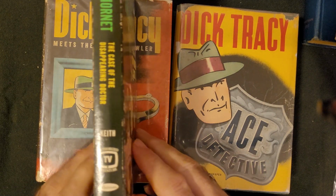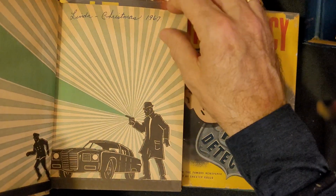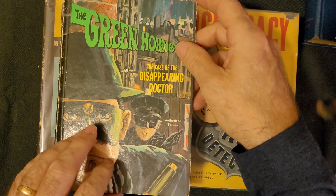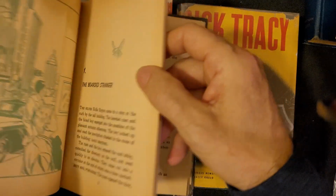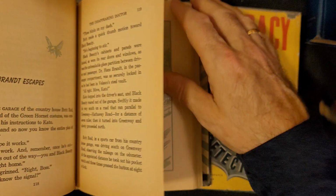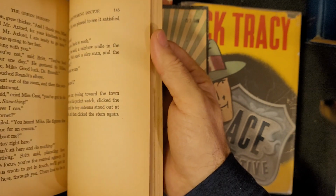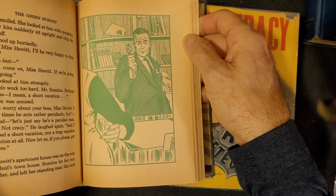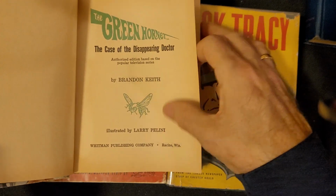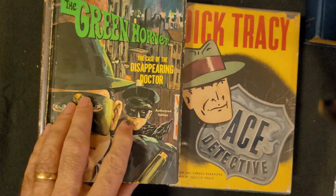And this is a later Whitman edition of The Green Hornet, The Case of the Disappearing Doctor. It's pretty much faithful to the TV series. This is a story about a doctor who gets kidnapped. He's a kind of scientist of some kind, and the Green Hornet has to rescue him with the help of Kato, of course. This one was written by Brandon Keith, illustrated by Larry Pellini. There you go, 1966. That's the year that the Green Hornet TV series came out. So that's that one.